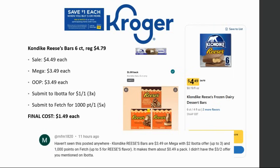And she, or he, I'm not sure, said, "I didn't have the $3 off $2 offer you mentioned on Ibotta." So like I said, some people said they didn't have that, but I did have that, and it appeared on one flavor, basically, that it would work on both. So anyway, there you go.